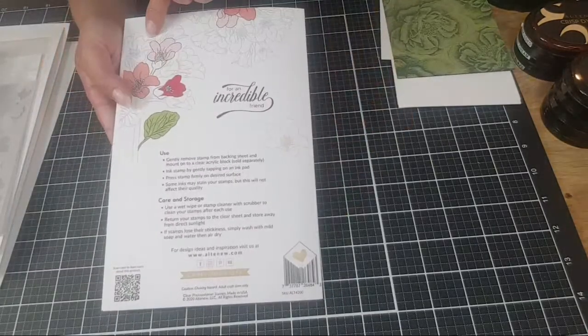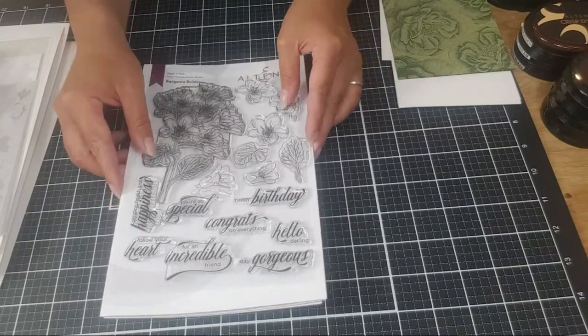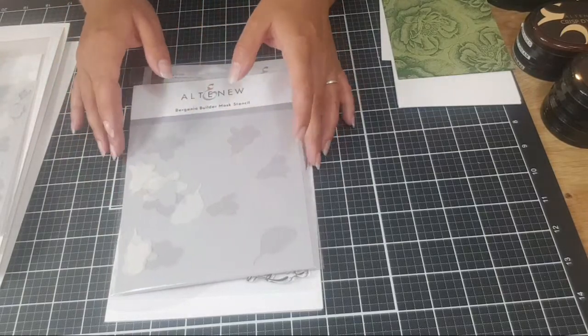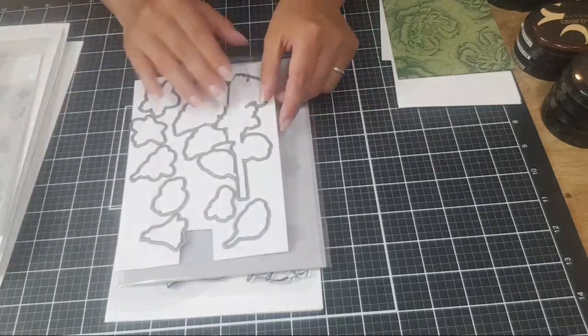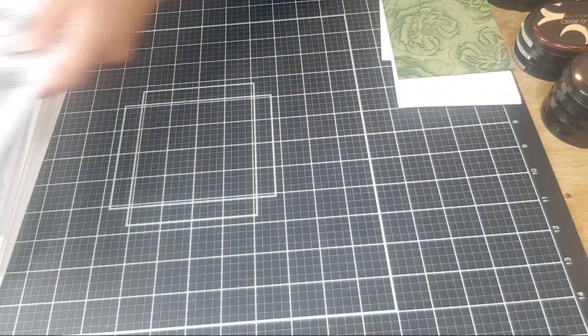So you do have the inspiration on the back and in the middle, like always. So that one is the Petunia Builder. As well as that, we do have the mask stencil, and we will have the dies available too. Okay, so that one is there.